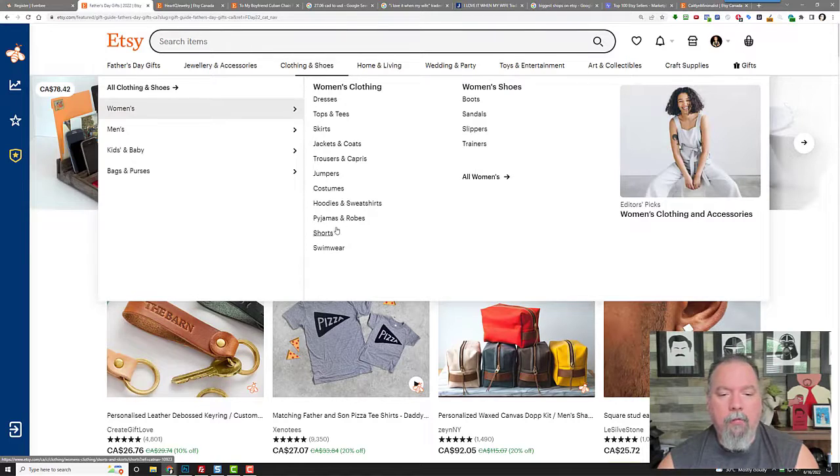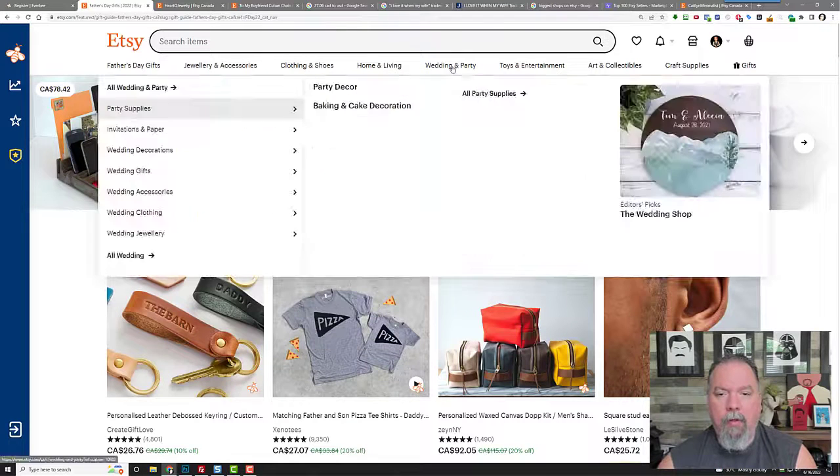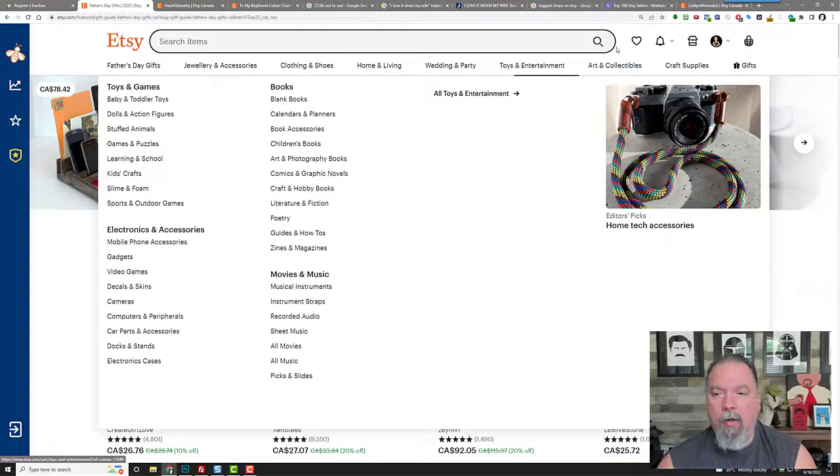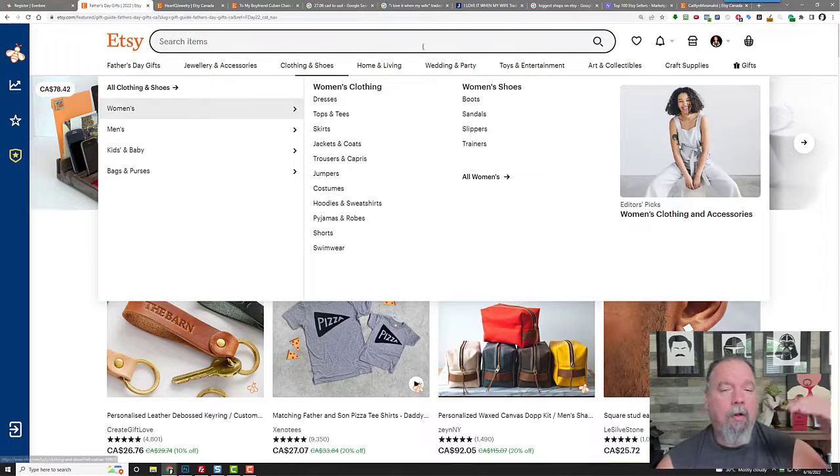Clothing, you can use a lot of print-on-demand companies to make these. Home and living, even wall decor, there are print-on-demand companies that do that. There's candle companies. If you have access to any of this stuff, if you're in the wedding and party niche, you can certainly get in there. Toy and entertainment, arts and collectibles, crafts and supplies. So you just click on the main headings, run the analysis, see what's working. That'll give you ideas for what you can put on your shop. And then you can copy the title and the tags and put them on your own product listings. Then your listings are going to get found too.